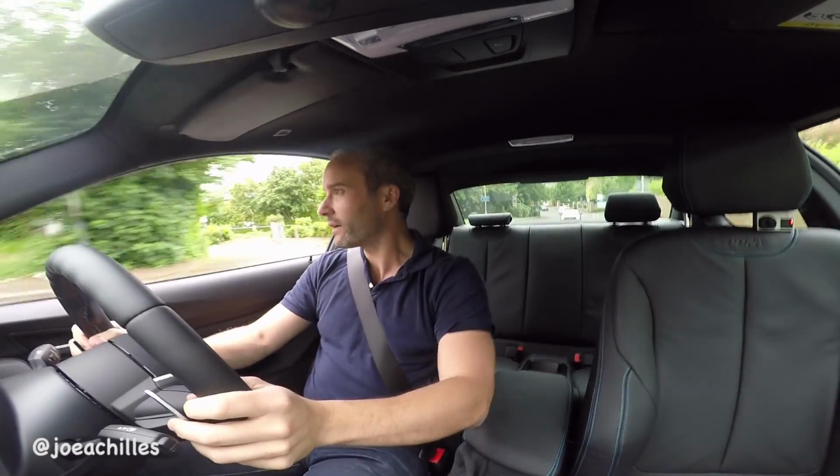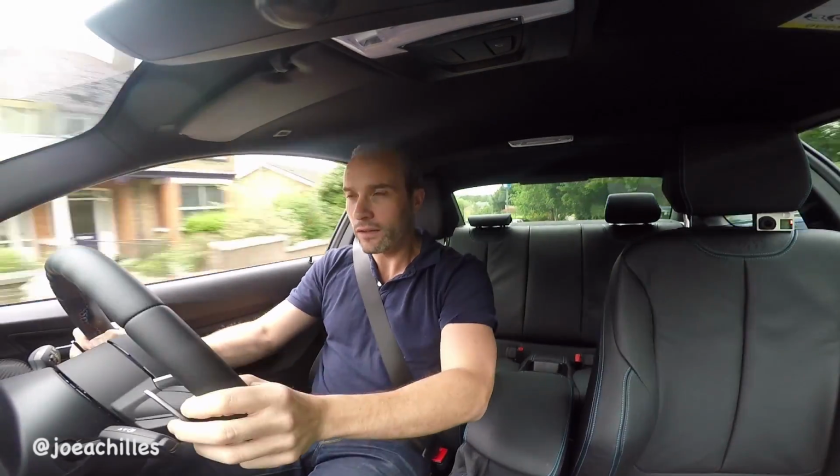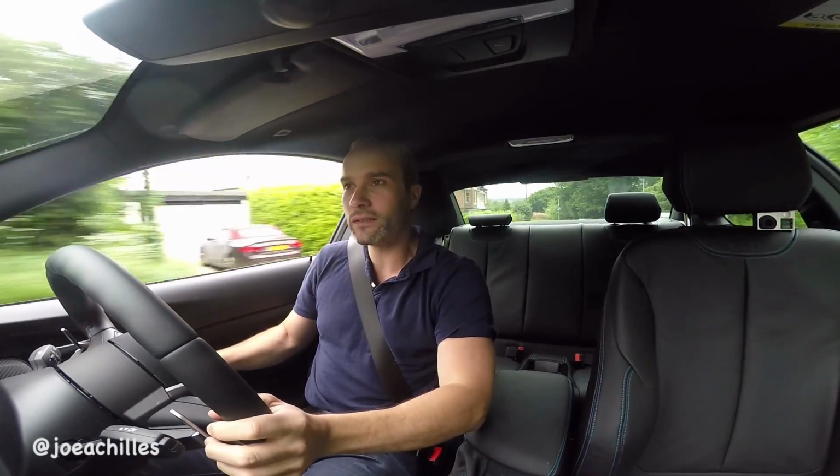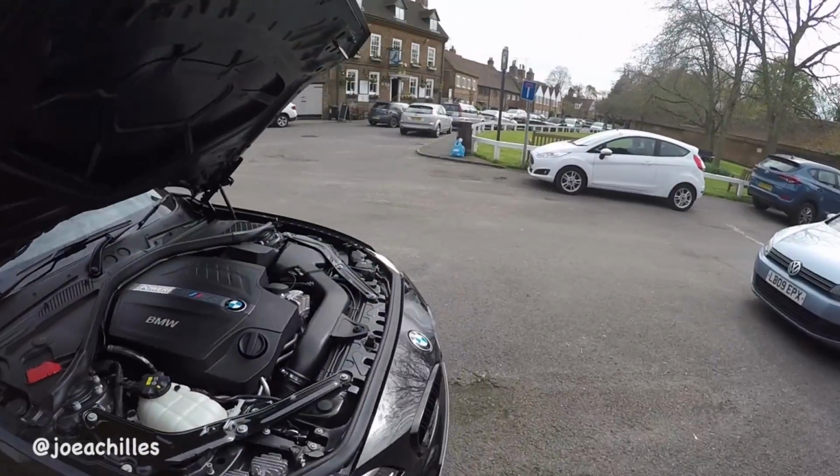We'll do second and third. Right, second, third. It's just boom, instant. You can hear the turbo spooling up a lot more in this. You can hear the engine noise. You can hear the turbo spooling up a lot more.